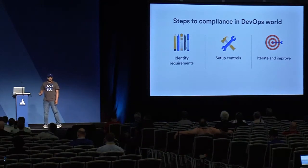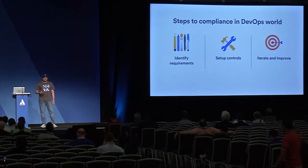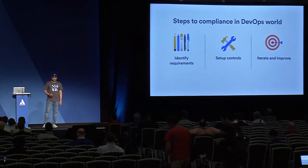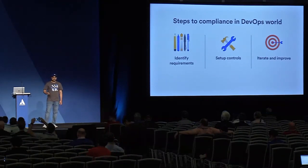Approaching compliance in a DevOps world is a three-step process. First, you need to identify the requirements, then you need to set up controls, and then you need to iterate. You need to monitor those controls and then iterate and improve on them.